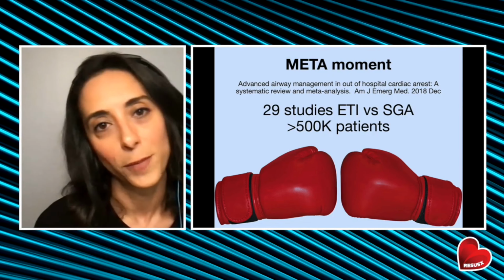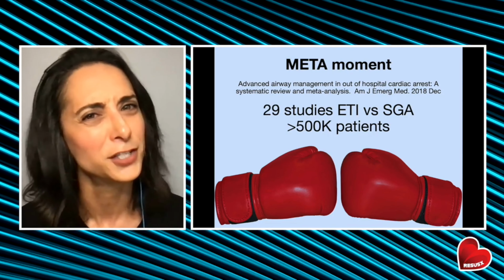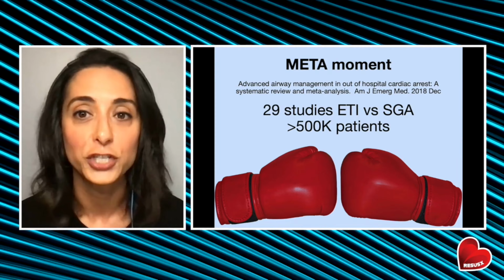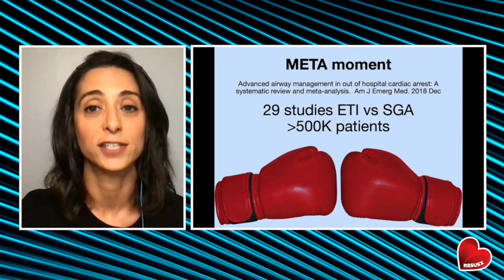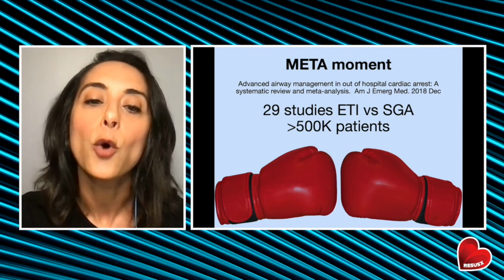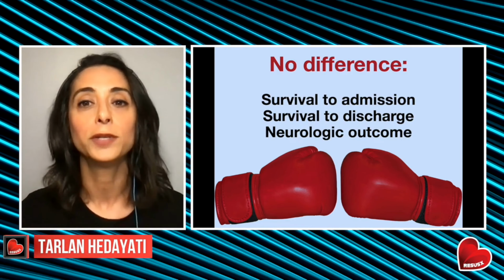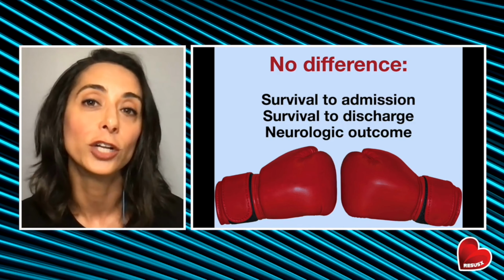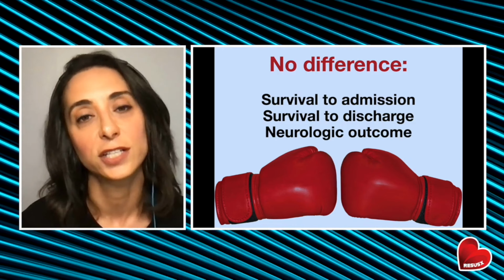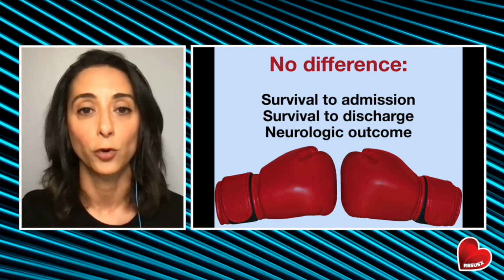Now we're going to take a little meta moment here and talk about this monster meta-analysis that came out. This was in 2018 as well. Monster year for airway management. They took a look at 29 studies looking at endotracheal intubation versus supraglottic airway, over 500,000 patients in this meta-analysis. What they did was they tried to tease out the studies that had the lowest risk for bias. And what they identified was that there was really no difference between survival to admission, survival to discharge, or good neurologic outcome when you look at endotracheal intubation versus supraglottic airway. So really, it looks like supraglottic airway is the way to go in cardiac arrest when you're doing a resuscitation and you need to manage the airway quickly.